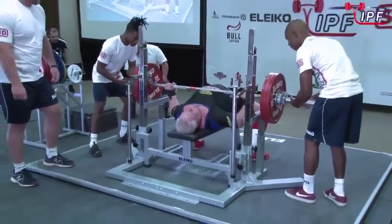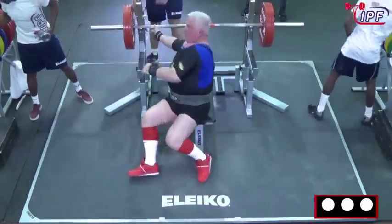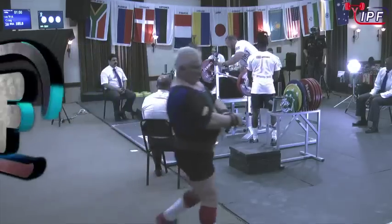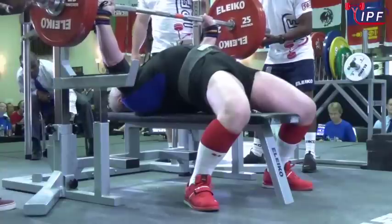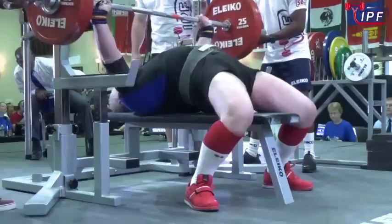Tight. Drive it. Very nice. Beautiful. It's nice to see so many people getting their openers in. There was hardly anyone got their openers in the last session. The Masters 1 was a bloodbath. It was very nervous to watch. I'm sure it must have been absolutely awful if you were lifting.